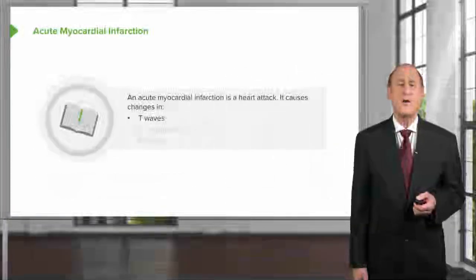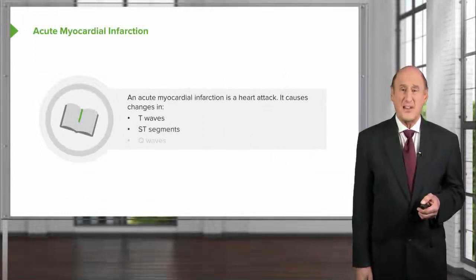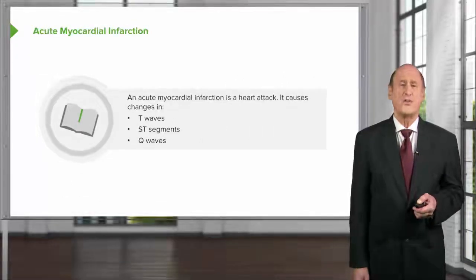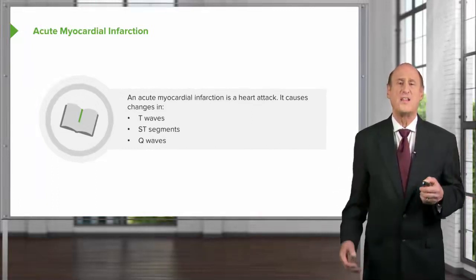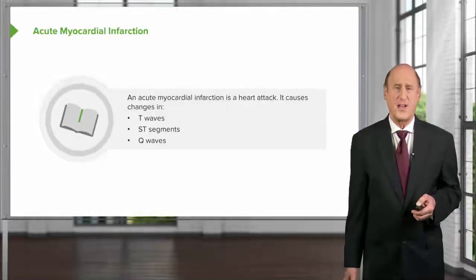An acute myocardial infarction is a heart attack. It causes changes on the electrocardiogram in the T waves, in the ST segment, and with the development of Q waves. Q waves that were not present in the normal ECG that developed during a myocardial infarct represent literally holes in the heart, that is, electrical holes where there's no viable myocardial cells left.